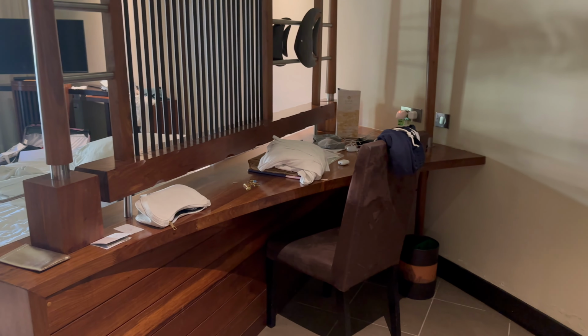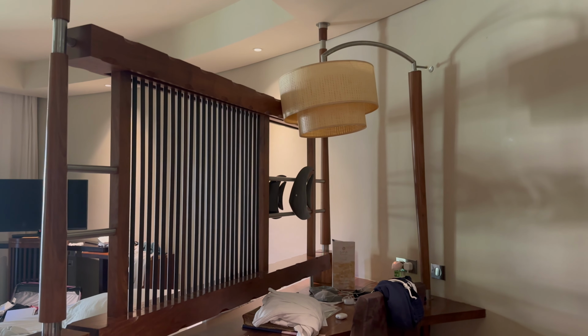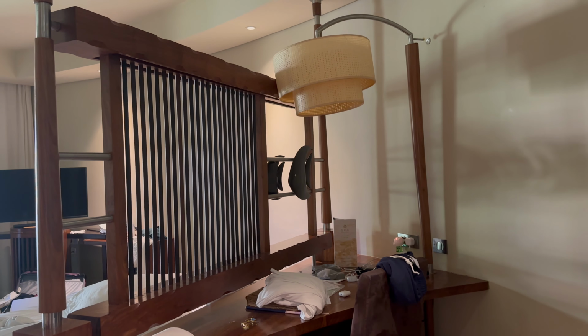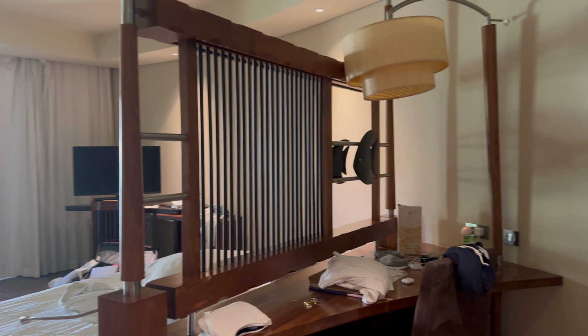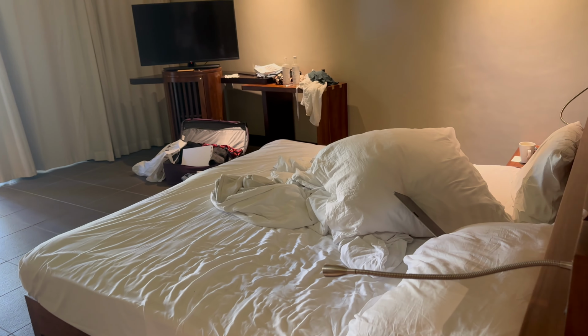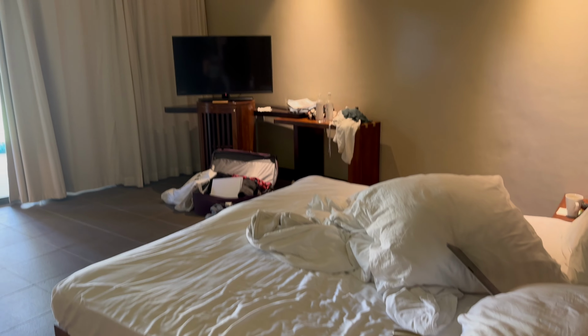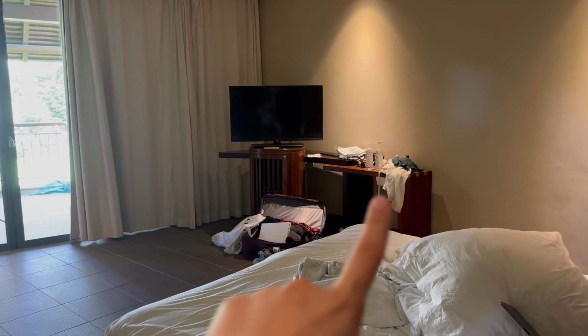Then, as soon as you walk in through the door, you've got this little area here. It's quite a basic room, but it is really nice. Especially at night, it looks even prettier with all the lights on and the outside view. Nice spacious bed. This is probably the biggest bed we've ever slept on. It is so, so comfortable. It's ridiculous.